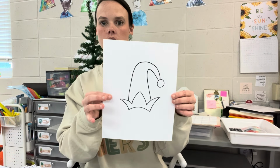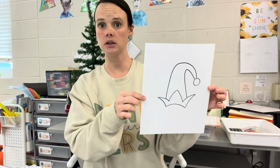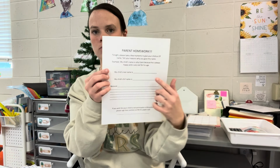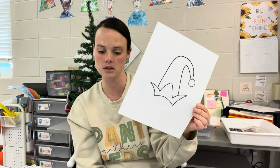And then once they turn this in, the next day on their desk when they get here is an elf hat. So I print this out on cardstock, and then I leave this on their desk, and they color it and cut it out. And then they already have on their desk a sentence strip that is stapled, and on it is the name that their parent gave them. So whatever name was on here, I wrote on the sentence strip, and then I stapled it to make it hat shaped. And then once they got here for morning work, they colored and cut this out, and then I stapled this to their hat. So now they have an elf hat.